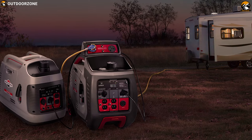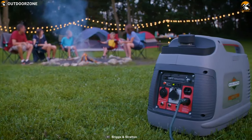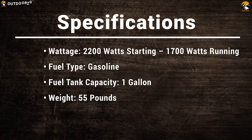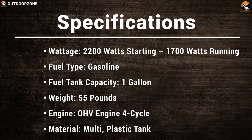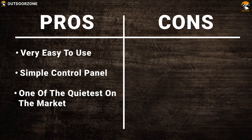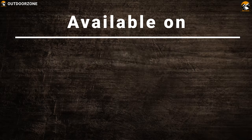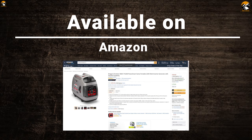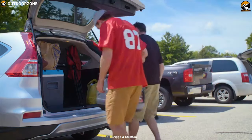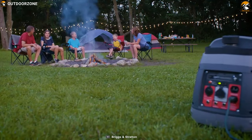At just 59 decibels operating volume, it's quieter than a normal conversation, which makes it the perfect generator to use at a campsite. The Briggs & Stratton P2200 is the most compact and powerful generator right now, and you can use it to power up all of your devices on your campsite.